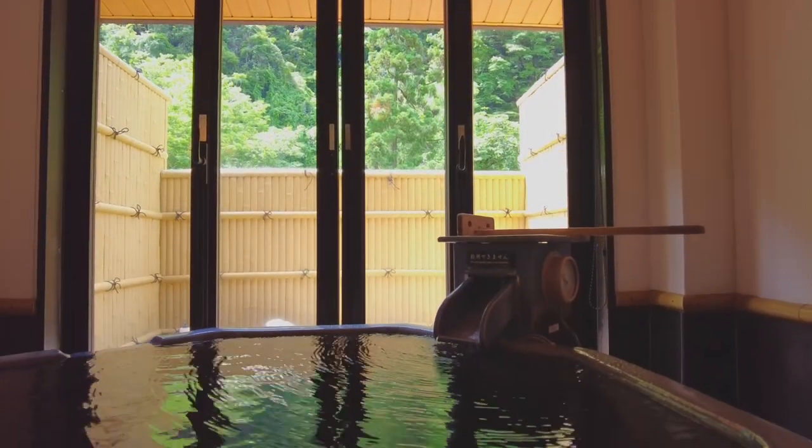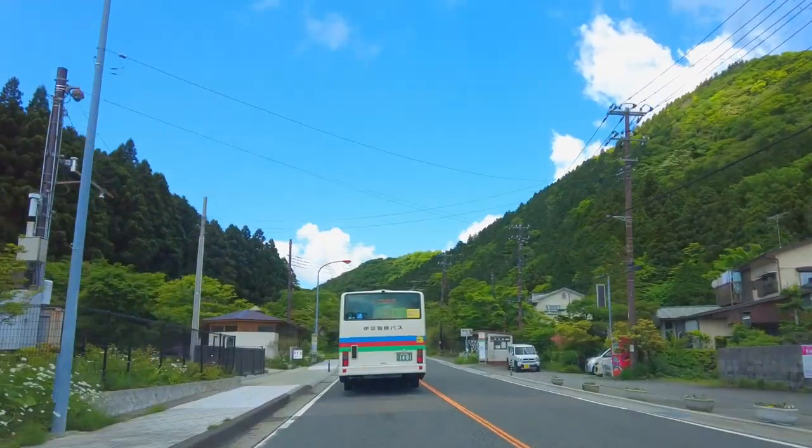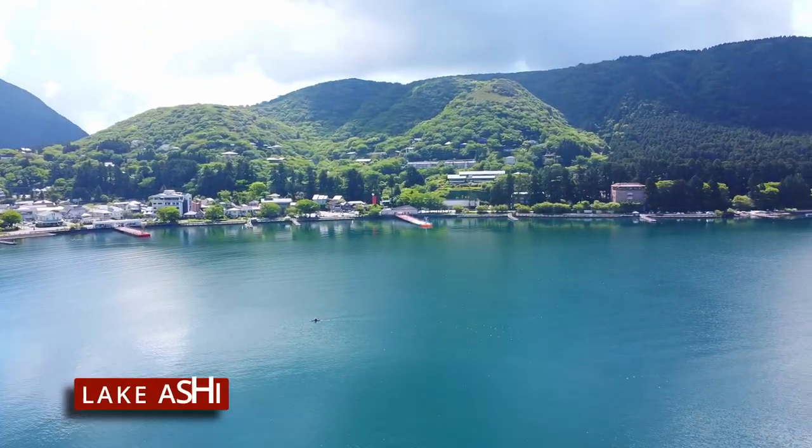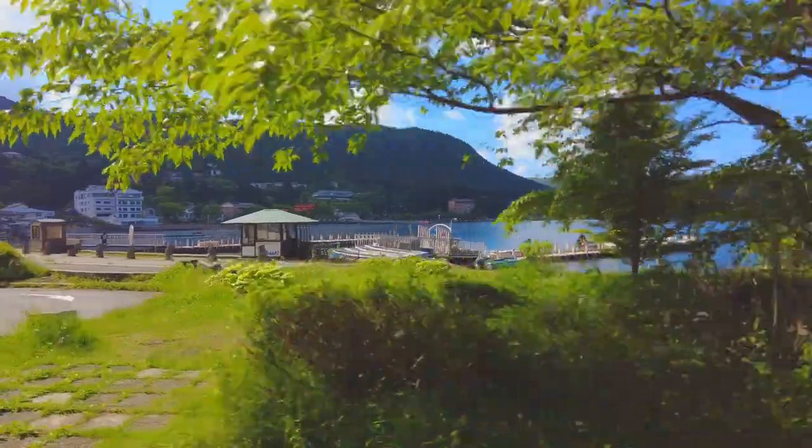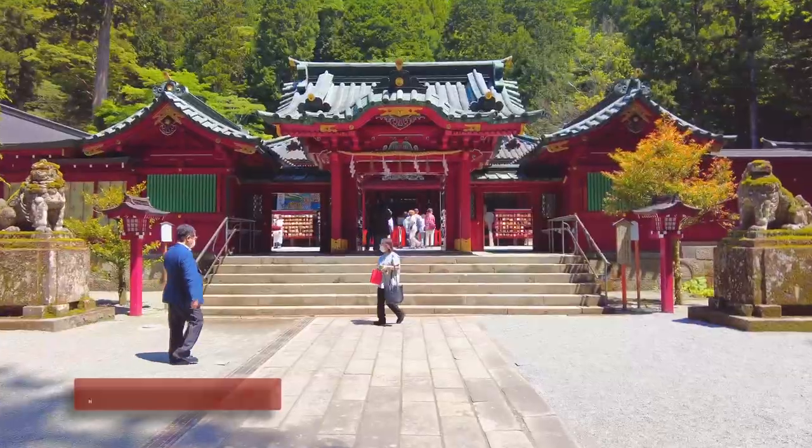This is Giselle, and today is my second day here in Hakone, a beautiful hot spring town fairly close to Tokyo. My itinerary today will be centered around Lake Ashi, where with some luck, the magnificent Mount Fuji can be seen. I'll start the day with a visit to the shrine of Hakone Jinja.